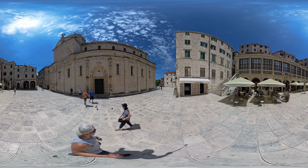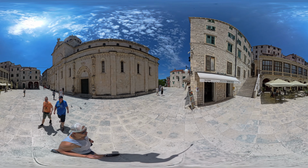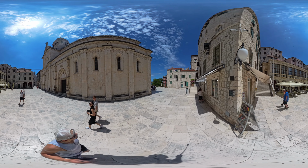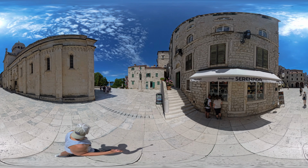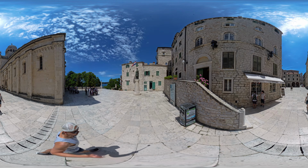I would have liked to go inside, but unfortunately there was a sign that you need to be properly dressed and I was wearing shorts, so keep that in mind when planning your outfit of the day. But while you're here, don't forget to turn your head the other way around and check out the Renaissance building with the rounded arches. It's Šibenik's town hall.